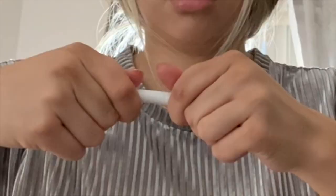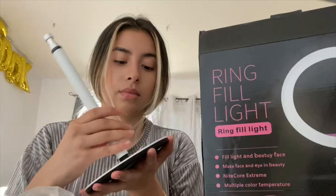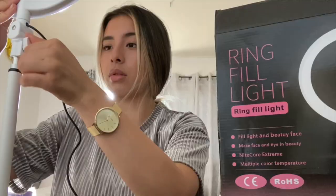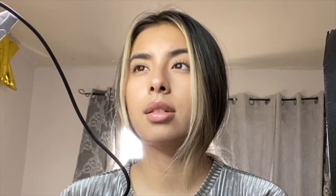Does this bend? Oh, I'm scared. Oh, it's one of the bendy ones. Am I doing something wrong? No, okay, so.